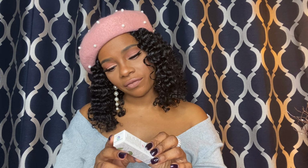The next product is the Seraphine Botanicals Apple and Balm Glow Lip Mask. This is what the packaging looks like. I love any packaging that just looks like you just picked it off a tree. Like, this looks super cute.